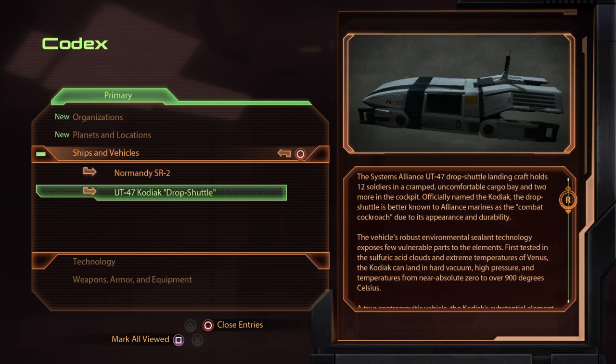The Systems Alliance UT-47 drop shuttle landing craft holds 12 soldiers in a cramped, uncomfortable cargo bay and 2 more in the cockpit. Officially named the Kodiak, the drop shuttle is better known to Alliance Marines as the Combat Cockroach, due to its appearance and durability.